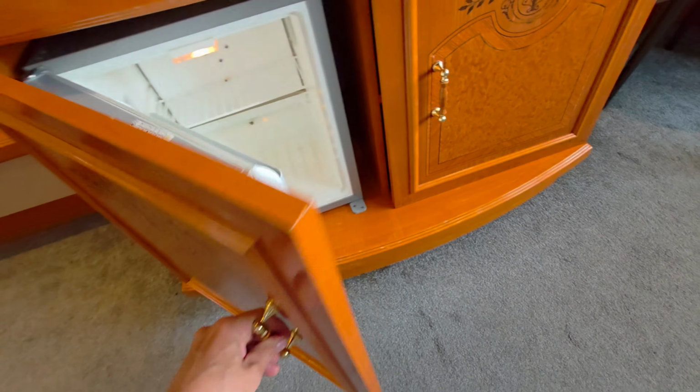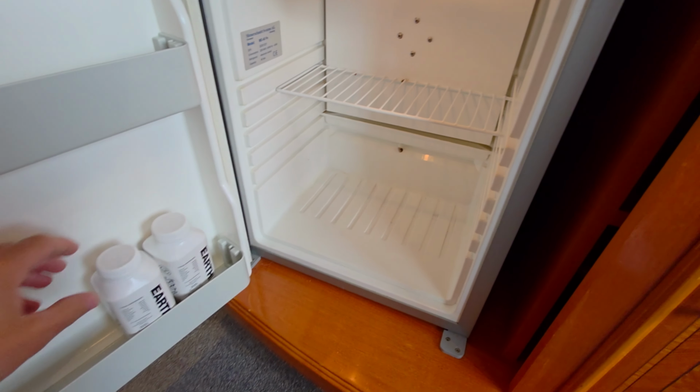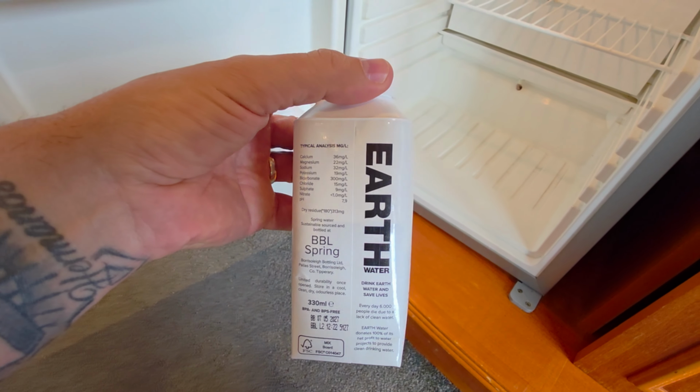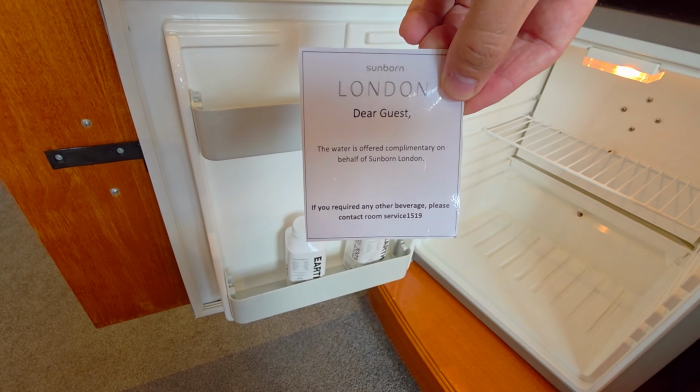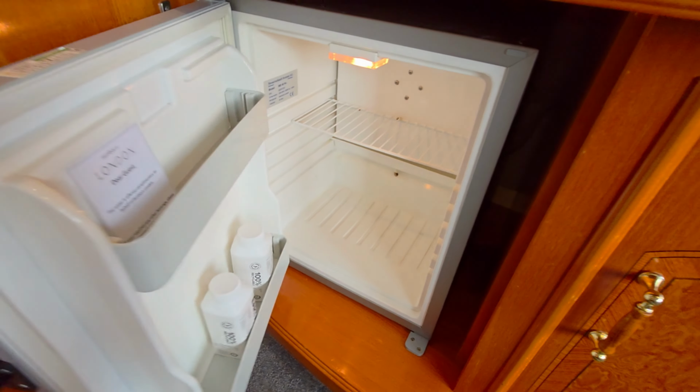What have we got down here? Ooh, oh, we've got a mini fridge with nothing in it. We do have some complimentary, well, I hope it's complimentary, Earth water. What's it say here? Dear guest, the water is offered complimentary. Yes. I've got 2 bottles of Earth water. What else have we got?